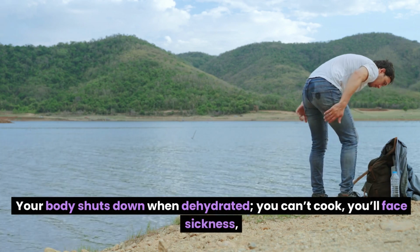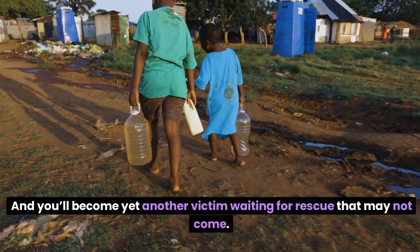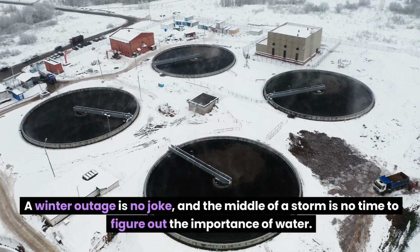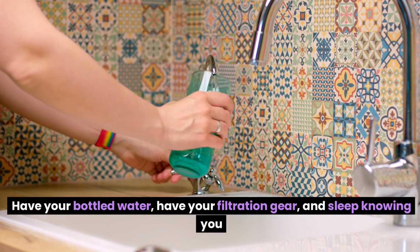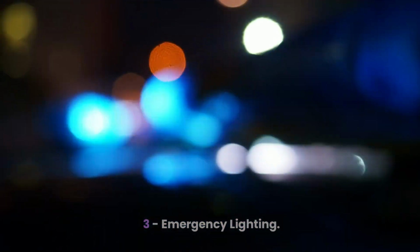Your body shuts down when dehydrated. You can't cook, you'll face sickness, and you'll become yet another victim waiting for rescue that may not come. Do not shrug this off. A winter outage is no joke, and the middle of a storm is no time to figure out the importance of water. Stock up now. Have your bottled water, have your filtration gear, and sleep knowing you and your family won't be left helpless in the freezing, unforgiving dark.